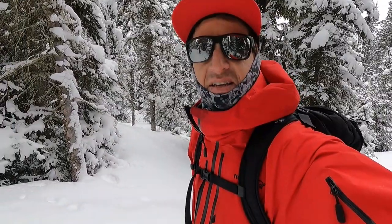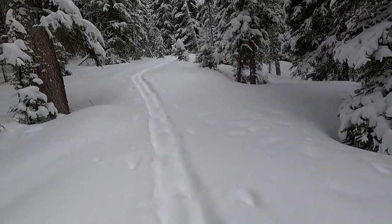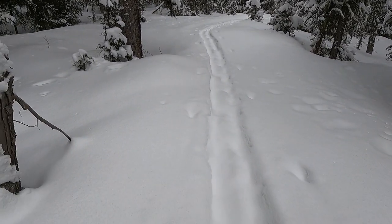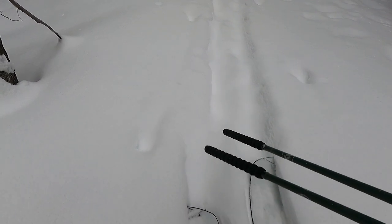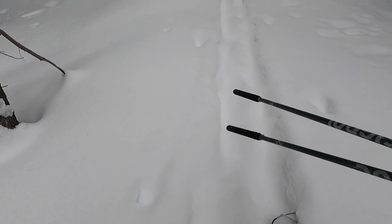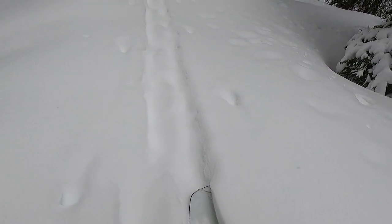Okay, I've talked about skin track etiquette before. Yesterday I was the first one in here. I put a new skin track in, I was by myself. So that's the skin track with some fresh snow. As you can see, this lower ski went into this little slot, okay? So what I'm gonna do this time with this upper ski, I'm gonna come out here and step right here. Now what this is gonna do is put me on the opposite trajectory.